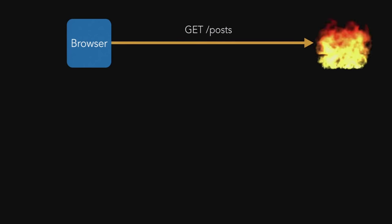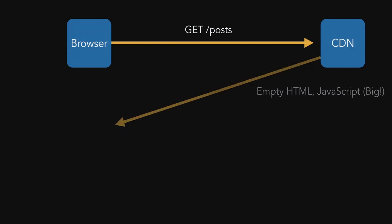You have a browser, a user has a browser, and they go visit your blog, bloggymcbloggerson.com, and they're gonna get slash posts. Sorry, you'll allow me one flame transition in this slide deck. So they're gonna hit your CDN. And that CDN is going to return an empty HTML, right? It's just an HTML file that points at your JavaScript and your CSS. And then they're going to download that JavaScript.